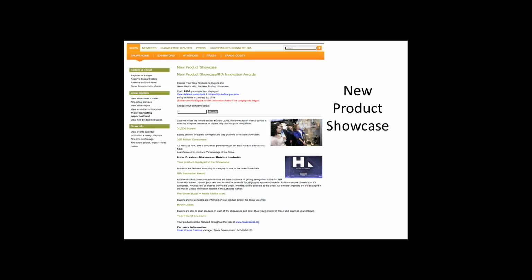The other thing that's really special about this program is any buyer that goes into a buyer's club and looks at this New Product Showcase, they're handed a scan gun. And each of your products is labeled with a code and your booth number and your company name. They scan the products that interest them. When they leave, they get a printout of every product and booth number that they scanned. And at the end of the show, you will receive an email of all the buyers that scanned your product with their email addresses.